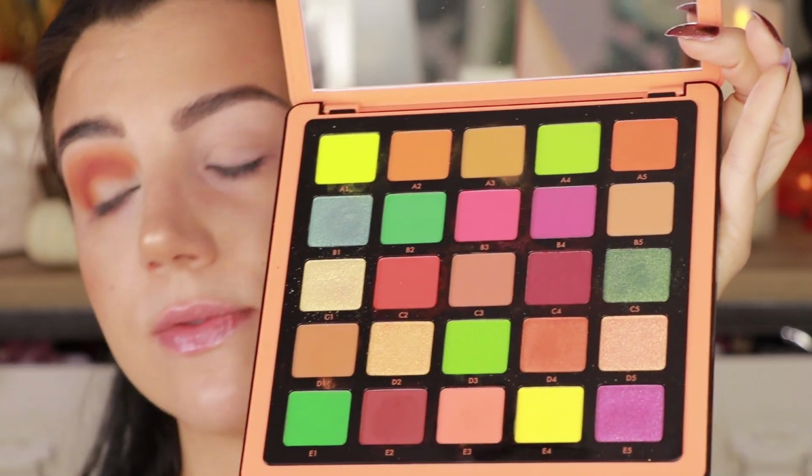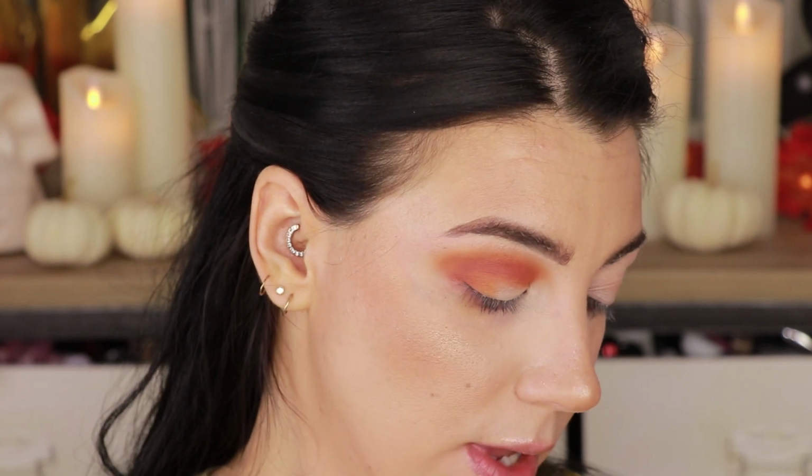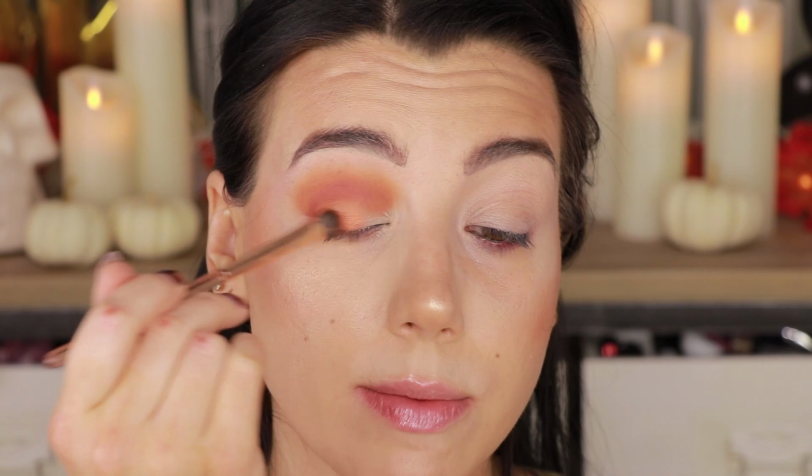I was playing with D4 yesterday. That is like the pumpkin spice shimmer of your dreams. That's what that shade is. Hold on, you'll see in just a sec. Just gonna push that over the whole lid on that brush.